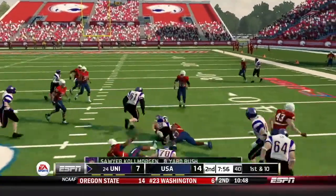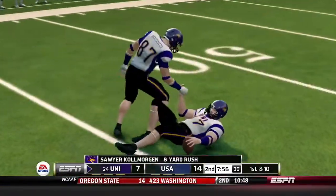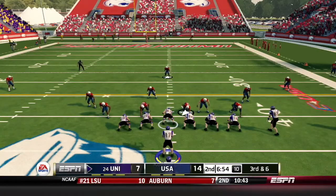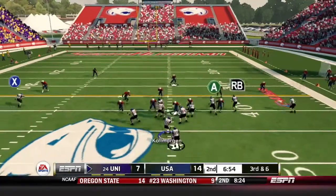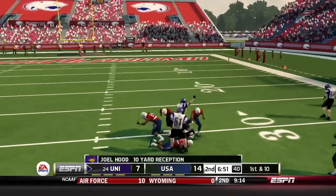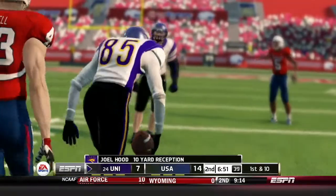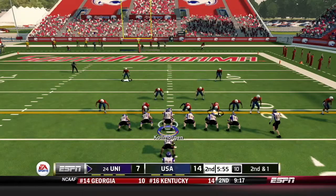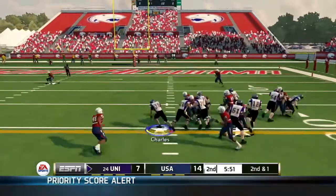Cole Morgan going to scramble a little bit. He'll keep it himself, get 8 yards and a first down. Move those chains for the Panthers as they are now into Jaguar territory. Now facing a 3rd and 6. That'll be caught by Hood. Joel Hood with a nice catch and some pretty decent traffic right there. He's going to pick up 10 yards and another first down. So it's another 3rd down conversion.